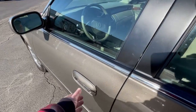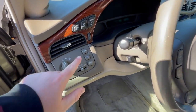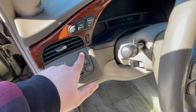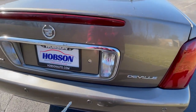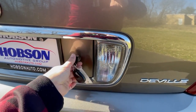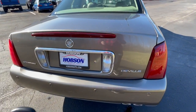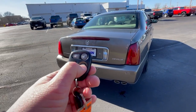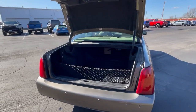Alright, as stated before, there are several ways to open the trunk lid. First and easiest way is just by pressing and holding the trunk release button here on the driver's side instrument panel. The second way is going old school, just sticking the key in the keyhole and turning to the right, that'll unlatch the trunk. Or we could just press and hold the trunk release button. And the trunk pops right open.